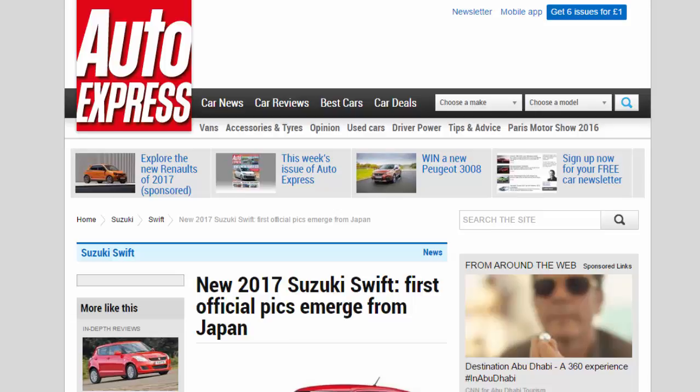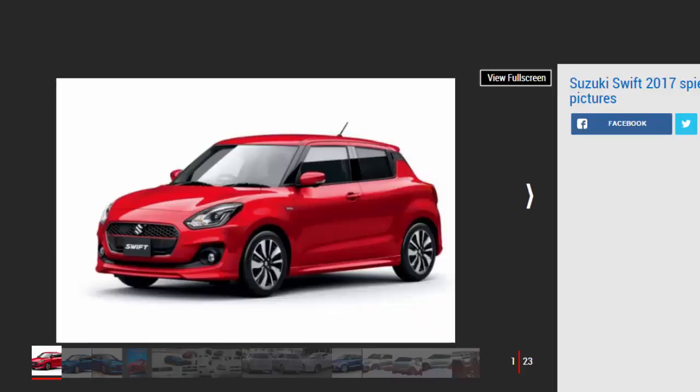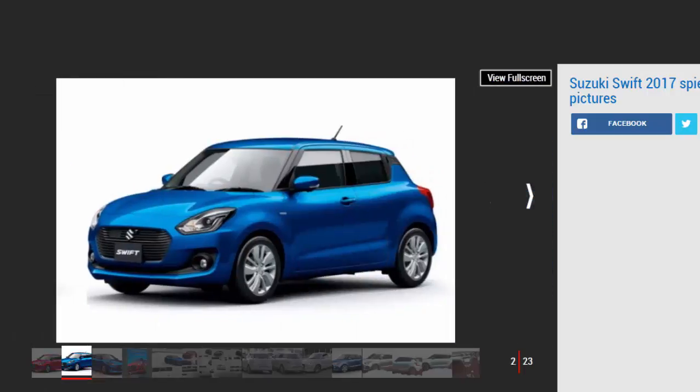New 2017 Suzuki Swift, first official pics emerge from Japan. Suzuki's more emotional next-gen Suzuki Swift Super Mini has been officially pictured with curvy styling and mild hybrid tech. After the first batch of spy shots of the 2017 Suzuki Swift circulated earlier this year, followed by leaked brochure images of the car, we now have official confirmation of how the new Swift will look, plus some specification details.